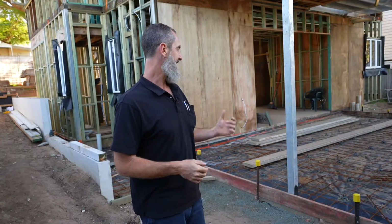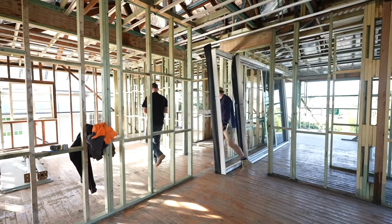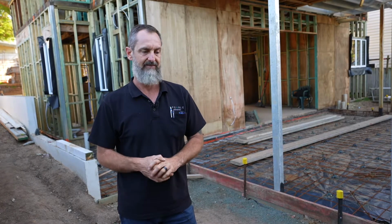So I've just finished one of my site meetings with the team. We've gone through, we've done a review of all the framing, because they're starting to install the windows and we're getting ready to start the cladding next week. So we've gone through, we reviewed all the frame. There's a few little things that I want added in the tie down.